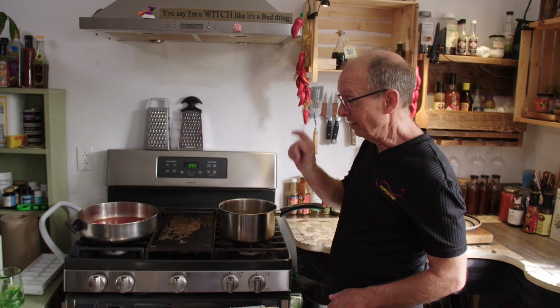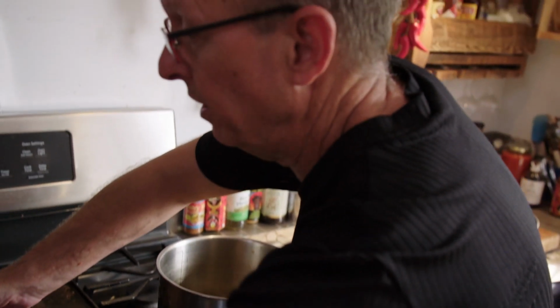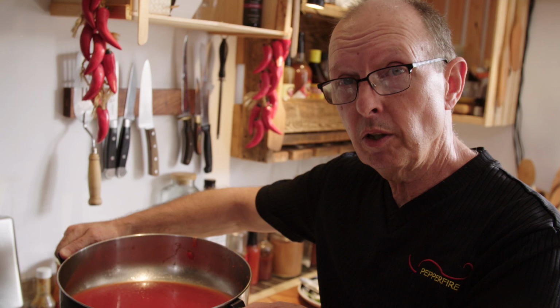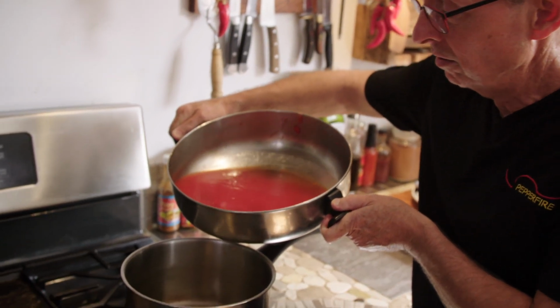Okay, hang in there, we're almost done. Step six is adding the tomato to the sweated garlic. Okay, so we want to take the tomatoes and very slowly, we're gonna pour it into the sweated garlic. Now the oil is hot, so if you pour this in too quick, it could splatter. You don't want that.